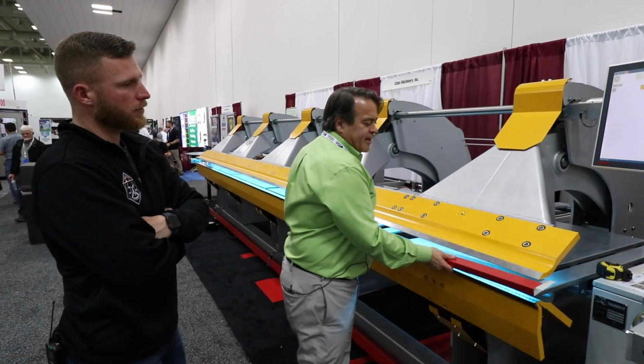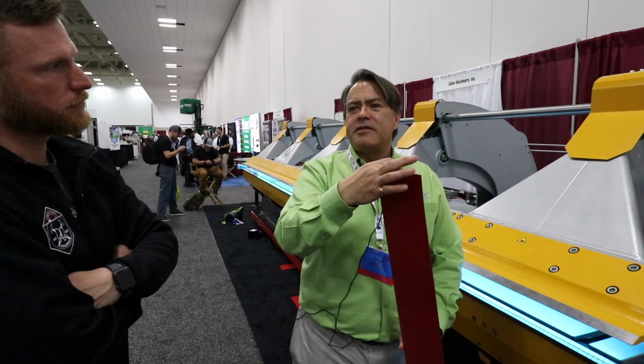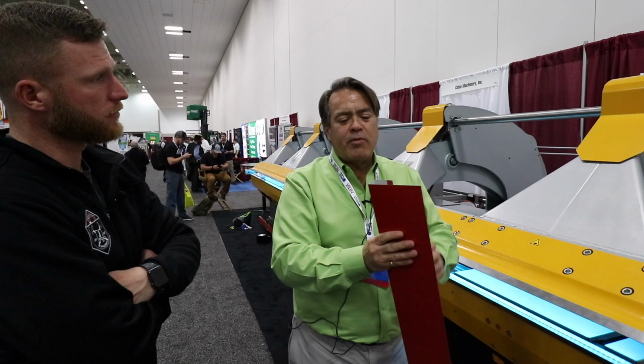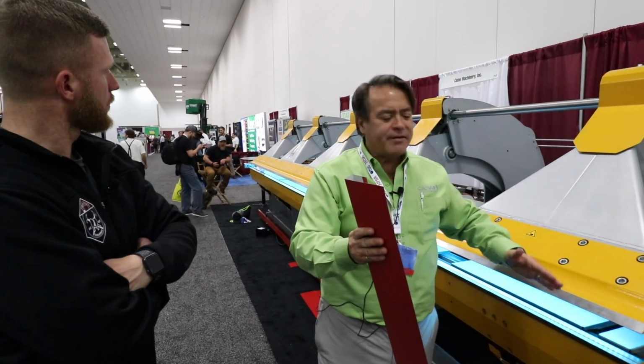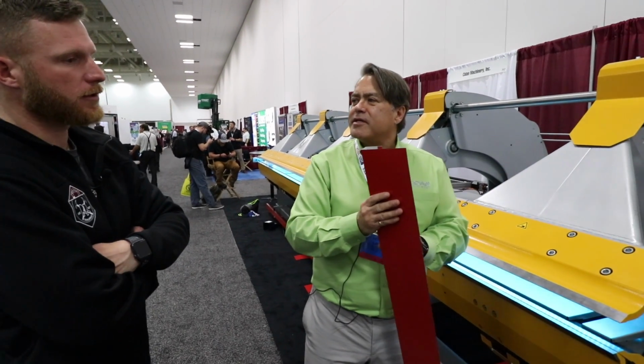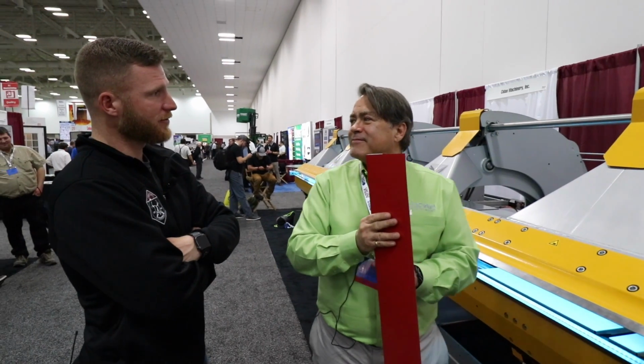This is the unique feature on ours. We can do a 1-inch by 2-inch J channel, and it doesn't bow up. Because most people can only do a 1x1? Well, yeah, it's got to be the same ratio because their upper jaw is at a 45. Ours is curved. And you're the only one doing that? Yeah. Is that patented? No. So I can go make one? Yeah, you can make one right now.